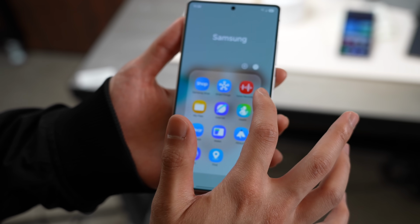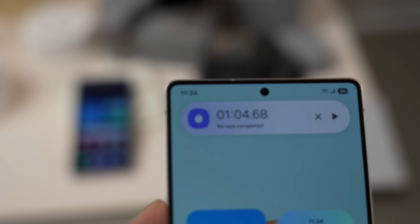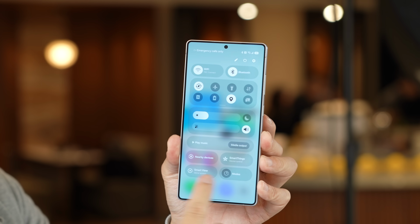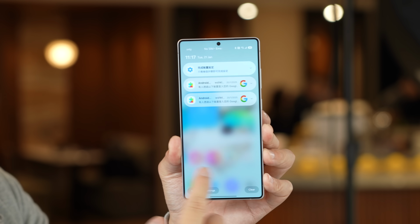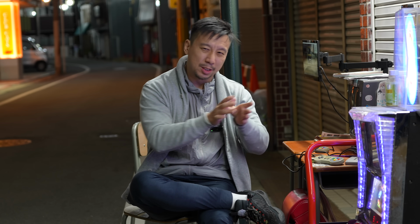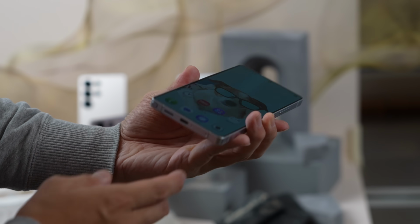All these new software features I talked about are part of One UI 7. So One UI 7 will obviously roll out to older Samsung devices like the S24 series and the Samsung Fold 6 eventually. But as of right now, it is exclusive to the S25 series. So once again, the new features of the S25 Ultra are mostly software based this year, and there are features that will also roll out to older devices.